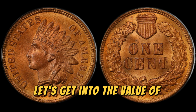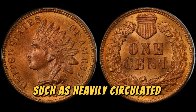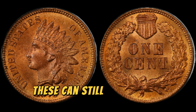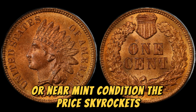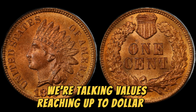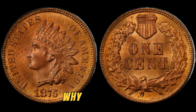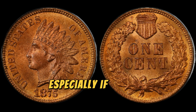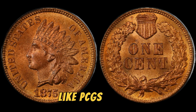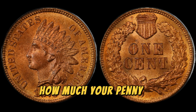Let's get into the value of this 1875 penny. In lower-grade conditions, such as heavily circulated or damaged coins, these can still fetch a few $100s. But if you happen to come across one in mint or near mint condition, the price skyrockets. We're talking values reaching up to $98,000 for a coin in top-tier condition. Why? Simply put, collectors are willing to pay top dollar for these rarities, especially if they're certified by grading services like PCGS or NGC. The condition plays a massive role in determining how much your penny is worth.